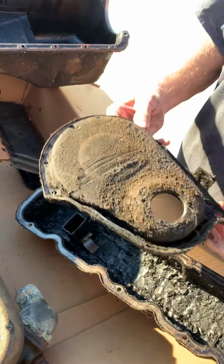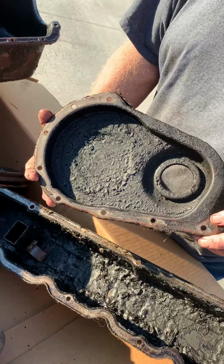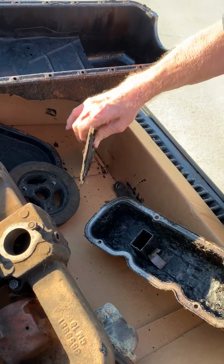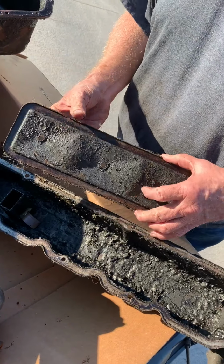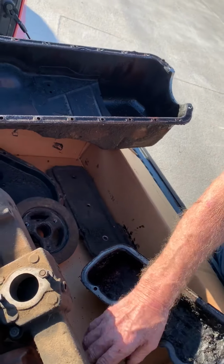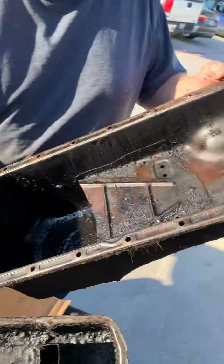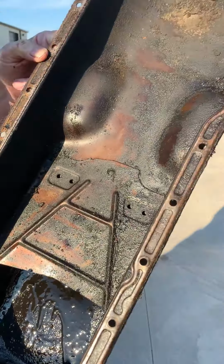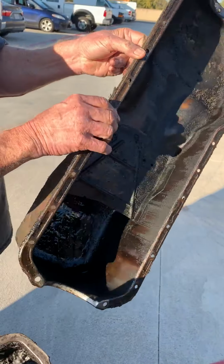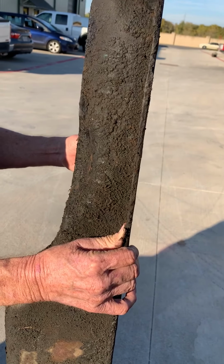The inside of this, look. The timing gear? Yeah. It's all pretty nasty stuff. And the access panels to where the lifters are, they're in pretty nasty shape. And the oil pan doesn't look a whole lot better. When you look at the outside of it too, you can tell that. I didn't clean it up one bit.